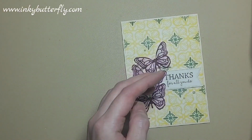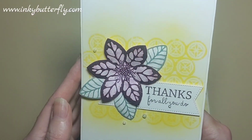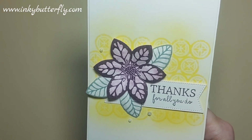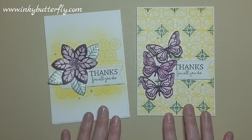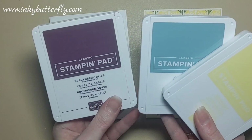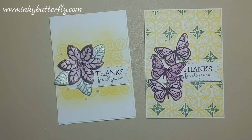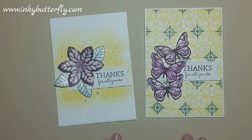Okay, and then this was the one that started it. So this background was built in very much the same way, lining up the stamp and just offsetting it in this particular case, but you could equally just do that in rows as well. Okay, so 2 ideas there using those 3 colours. Really nice set of colours to work with. So just to remind you, it was Blackberry Bliss, Lost Lagoon and Lemon Lolly, and I just think that's a really delightful set to play with.